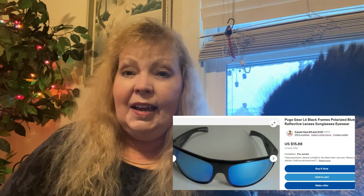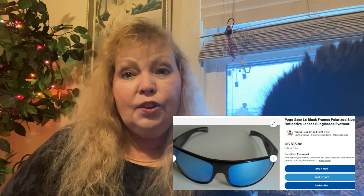Look on the inside of the glasses. You will see the brand name, most likely. If not, it's probably cheap from China or something. You don't want to pick it up. I just listed a pair of Pugswear sunglasses. That's a pretty good brand. They haven't sold yet, but they're really cool looking. They look like ski glasses.